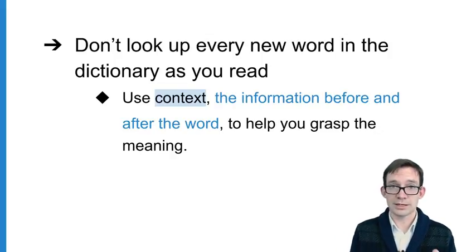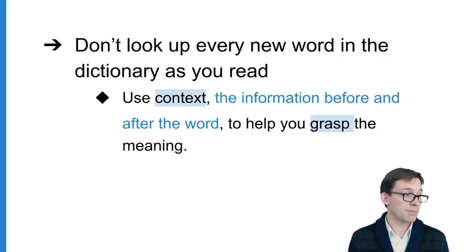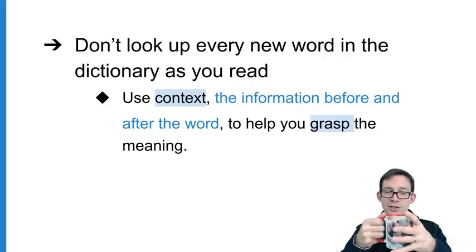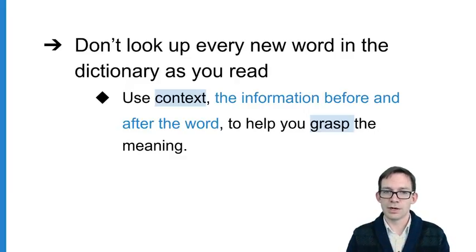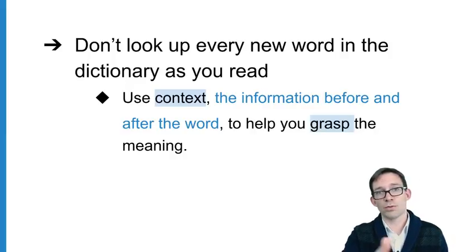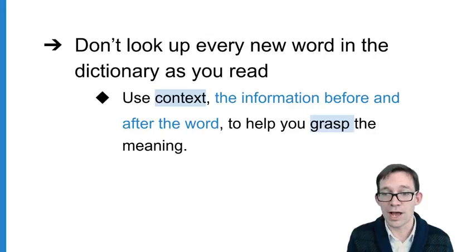Also, in this same sentence, you see the word grasp. Again, it might be a new word for you, right? If you see the word grasp, you might not know what that means in itself, or you might know that grasp actually means to grab onto something, to hold it tightly. But in this context, what does it mean? Well, based on what we're talking about and based on the sentence, you can see that grasp means understand, right?